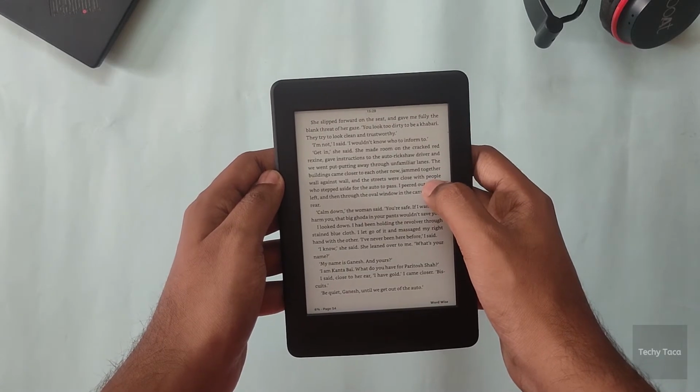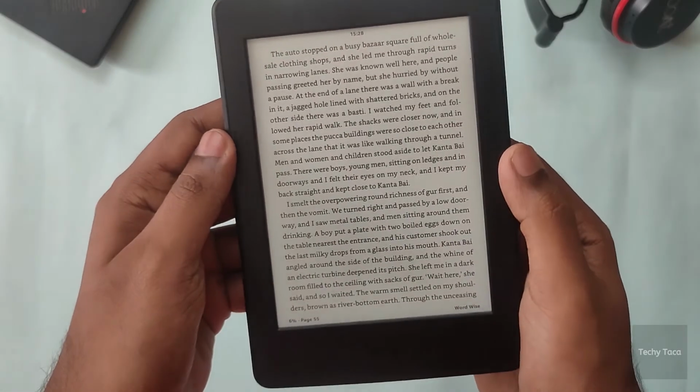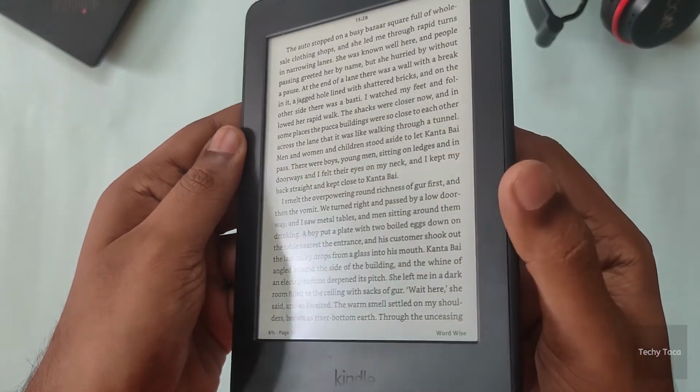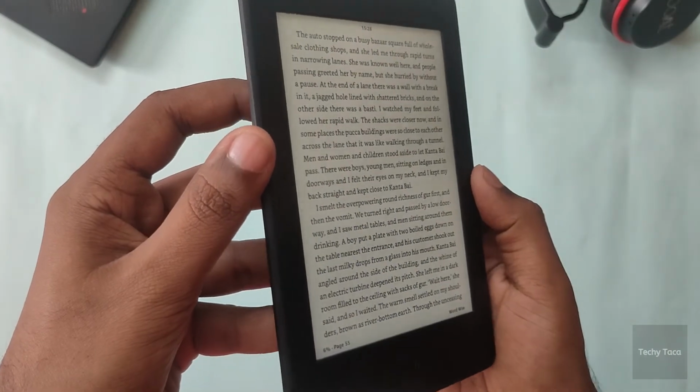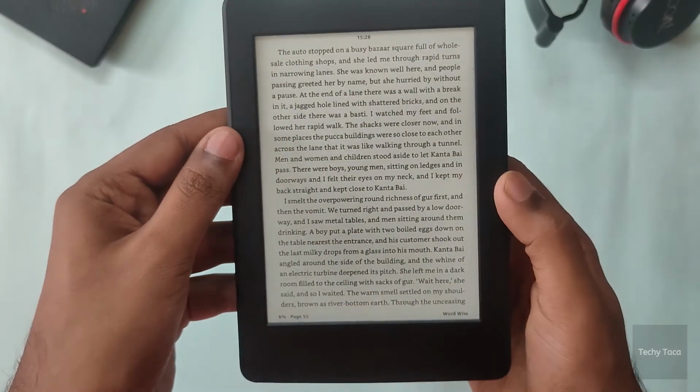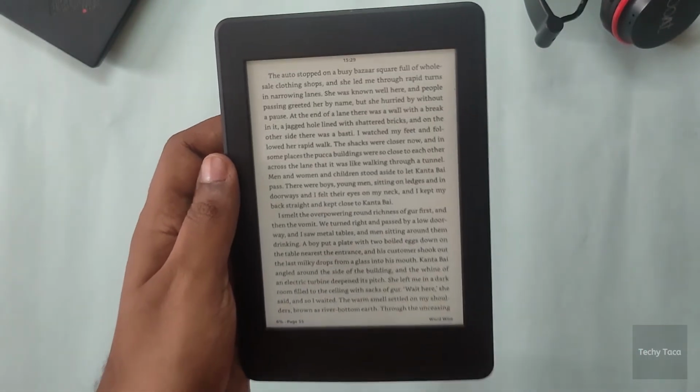You can also access the Kindle store and download books instantaneously. But these features aren't what we are here for in this video. The Kindle also has a browser available that one can make use of to browse the internet. It's a basic web browser that is optimized for text-based websites.